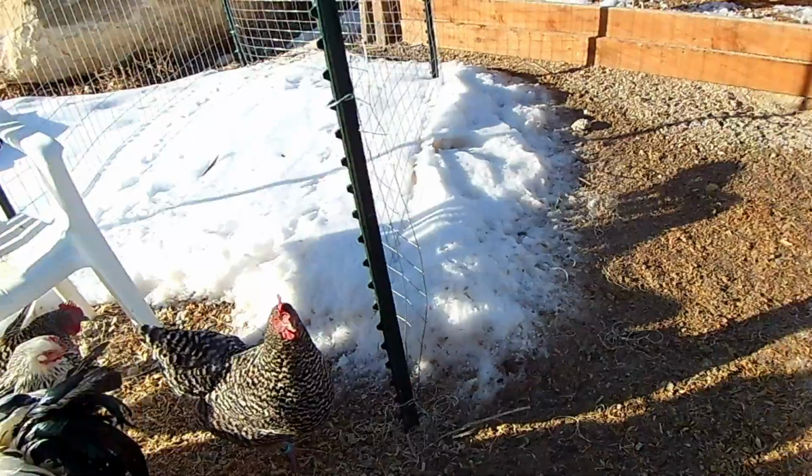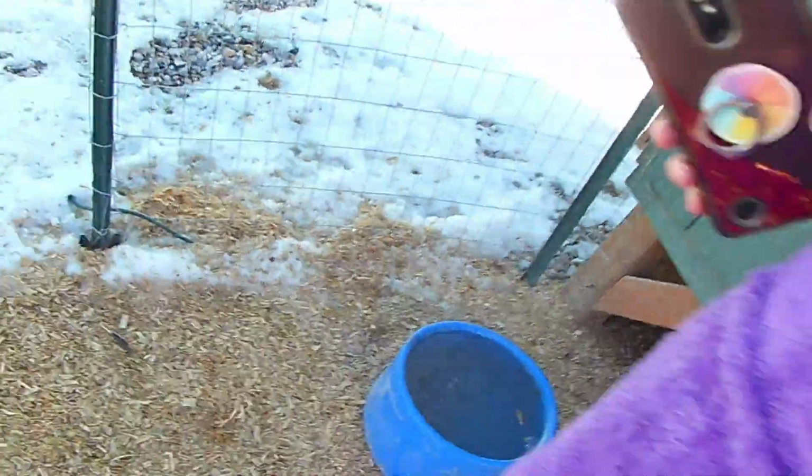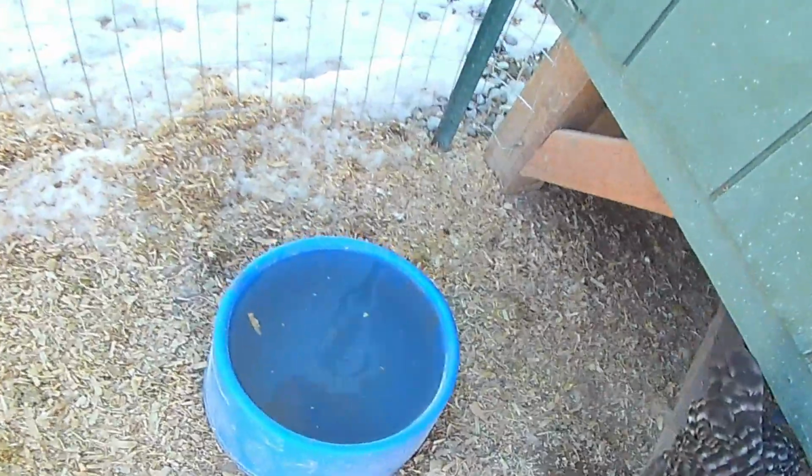There you go. We'll get some water into their dog bowl. Heated dog bowl. It's the way to go. 3 eggs from the Sussexes and Barred Rocks. And then we come over to everybody else.